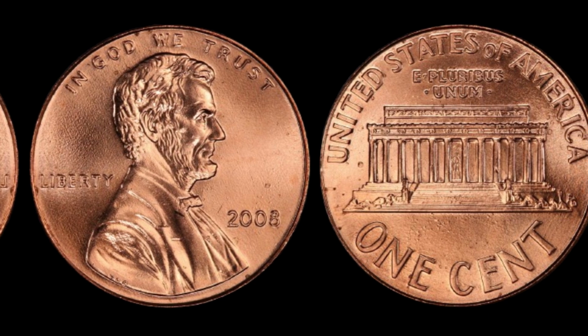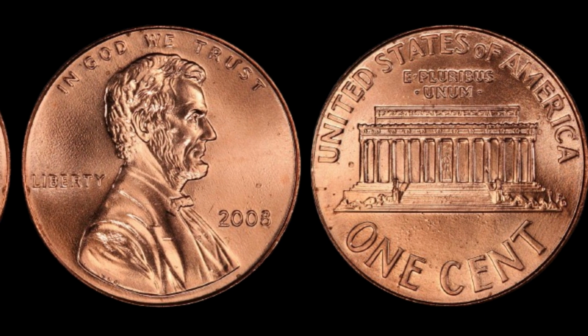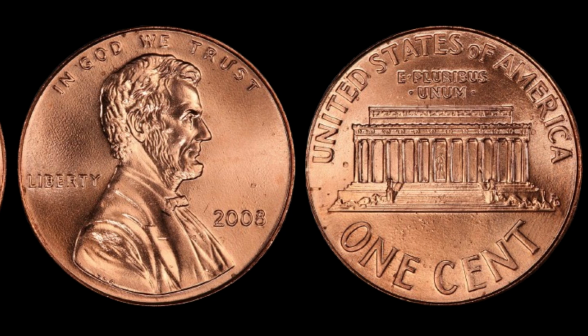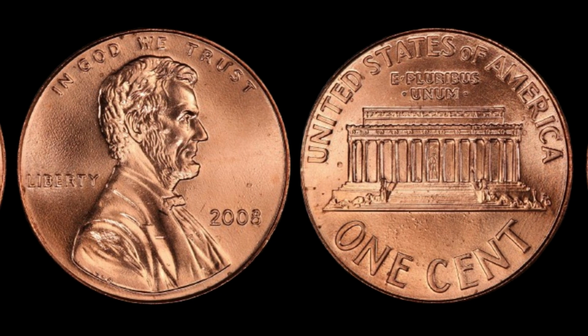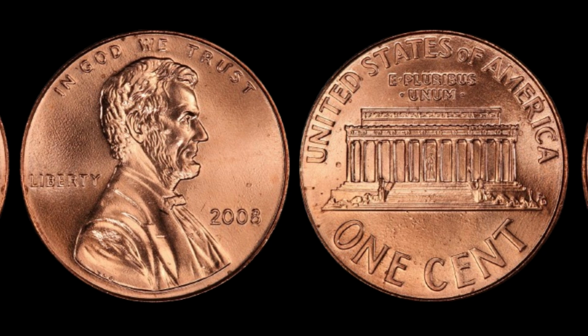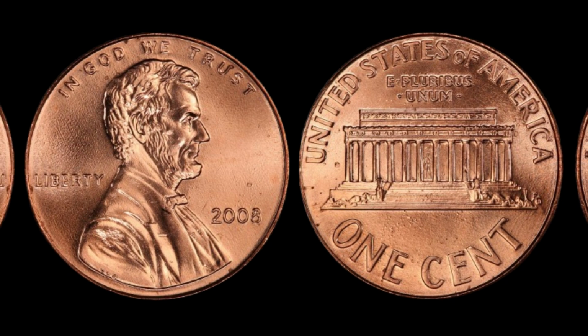Now, why is 2008 such a significant year for Lincoln pennies? At first glance, these coins might look like any other. But as collectors know, the smallest details can make the biggest difference.